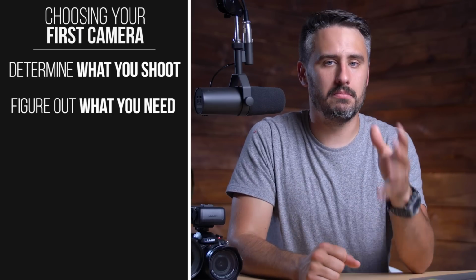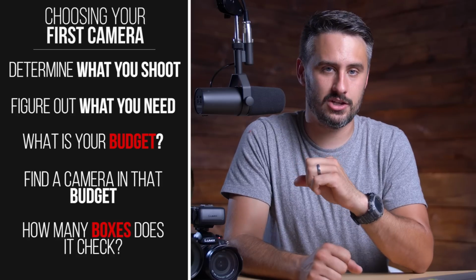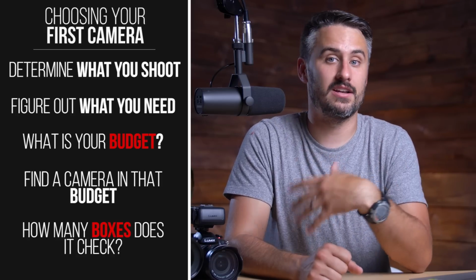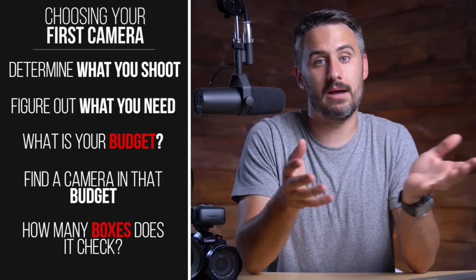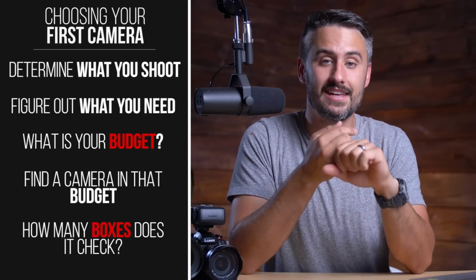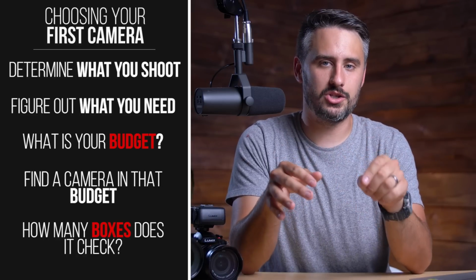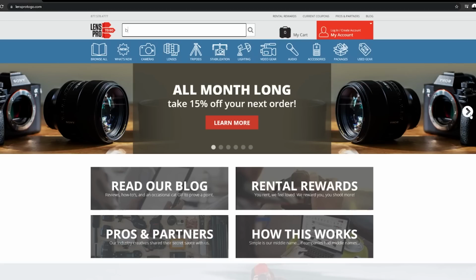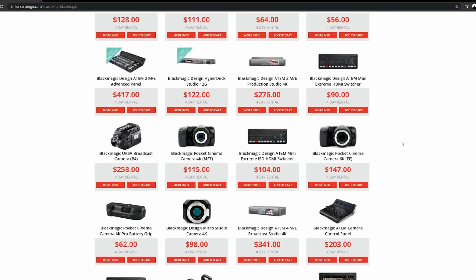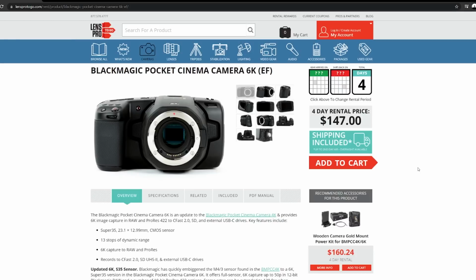After that, determine your budget, find a camera in that budget and see how many boxes it checks. There are some things that are a necessity, but some things that you might be okay not having, like autofocus. Determine your budget, find the camera that you're looking for in that budget, and then see how many boxes are checked and go from there. Another thing you can do is to rent the camera for a weekend. If you're looking at a $1,500 camera, rent it for 3 days for $150 and try it out to see if it's exactly what you want.